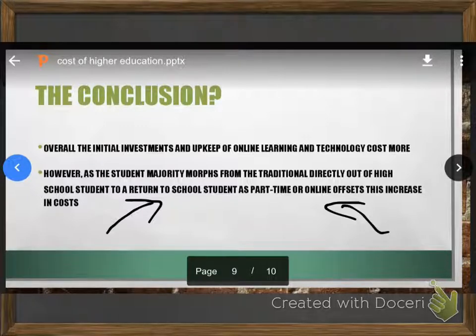Yes, the online learning initially costs more. But once it's established, you are paying that instructor no more to operate, say, that Blackboard course or the materials that we've already invested in than you would a normal instructor that would do that in a face-to-face module. So this is something that I think will offset a lot of the requirements that we see later on.